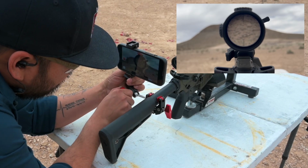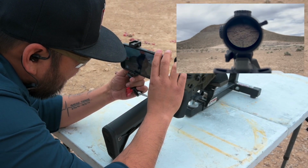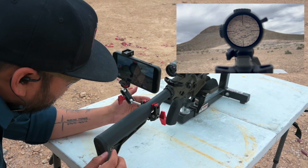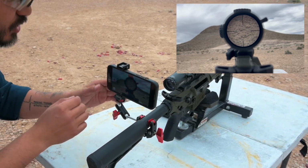There we go, that's centered. And then we'll talk about focusing here. As you guys see, if I tap there on the screen, it'll focus up the way we want it to go. And there we go. Now I have the field of view that I want. So I'll lock everything back.